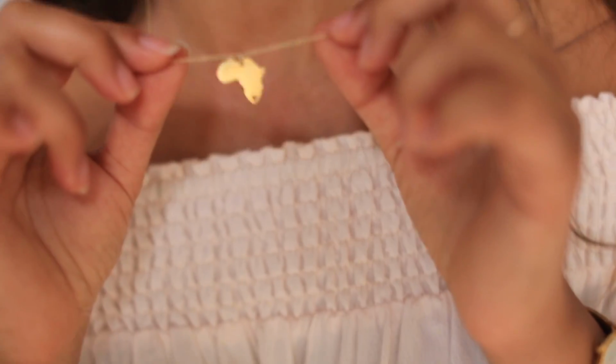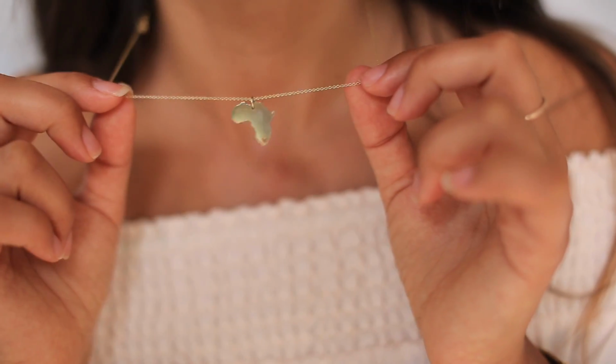So this beautiful necklace shows the map of Africa. It's a gold pendant, and it's got a little tiny heart at the bottom, which obviously is where South Africa is. And sort of the focus of this favorites will be South Africa. I just realized when I looked at all of my favorites, a lot of them kind of connect to what happened last month, which is us traveling there.